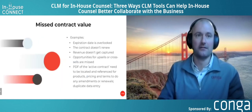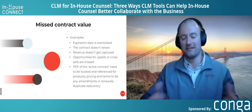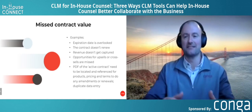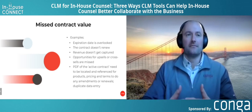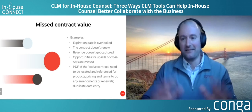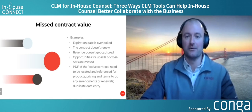So this contract value. I'm going to touch, again, I keep saying data, and it's so important. What a CLM generally does for you is lets you have just an insight on everything that's going on, all your touch points, all the things that are important. Without that CLM, sometimes you miss things in the drafting. I'd love to say I've never made a mistake, but it does happen. Or you're in a position where you just have to. That's the only way to move the deal forward.